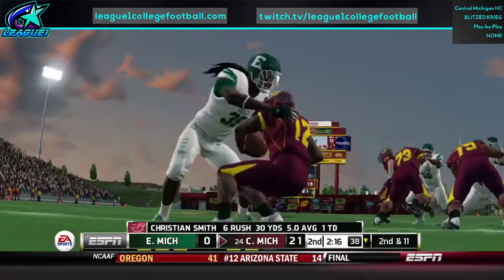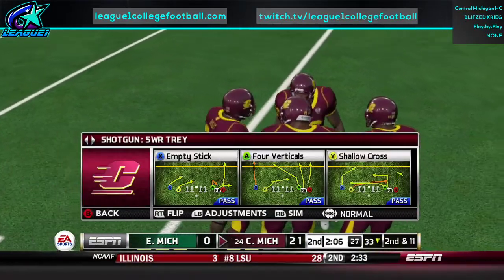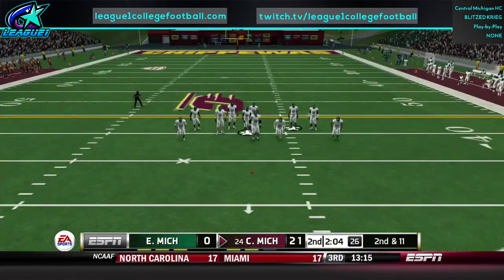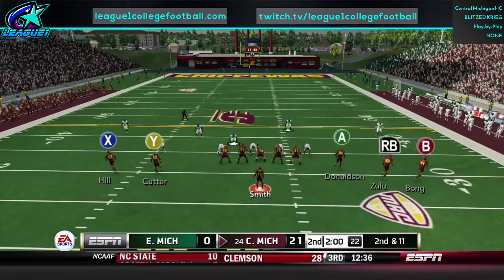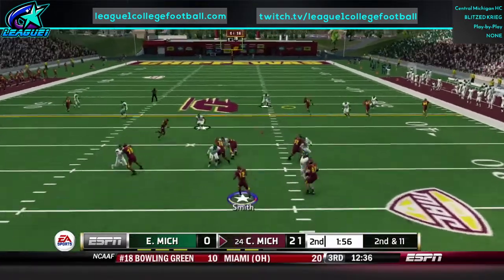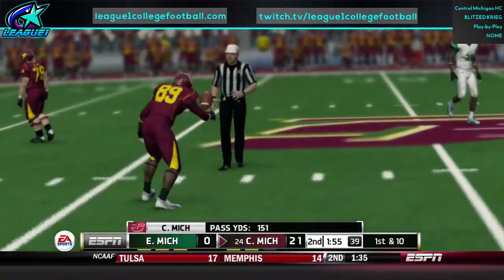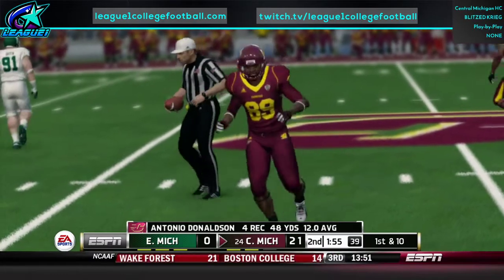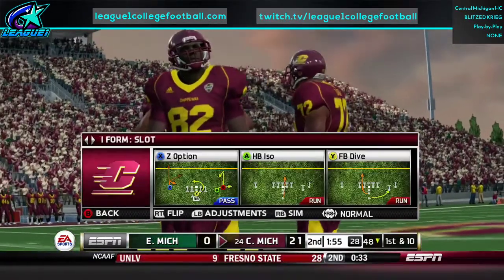Pretty good defense there on the option. They'll stop him for a loss of one. Second and 11 coming up now. Ball on the 33. They come out in a five-wide set. And he hits him hard at the 48-yard line. A nice-looking play that time. Well, the defense was blitzing here, and again, great recognition by the quarterback to find the hot receiver. First down.